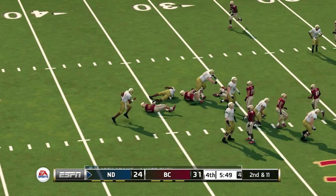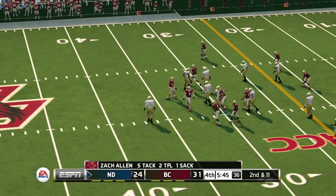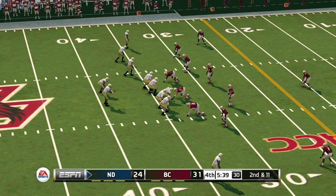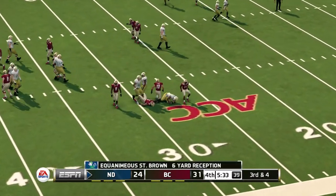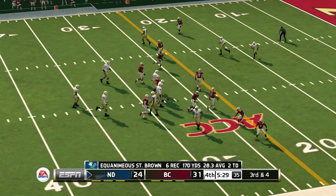Hands it off on the delay. They'll bring him down for a loss on the play. That'll bring up 2nd and 11. Gets it out quickly. And he's tackled right around the 28-yard line. That's a gain of 6 on the play.